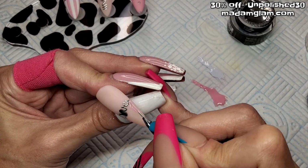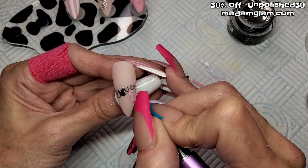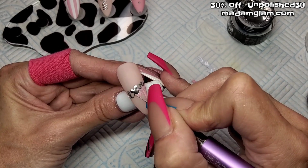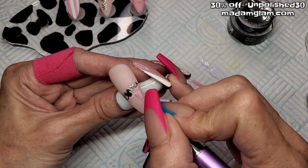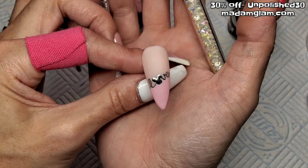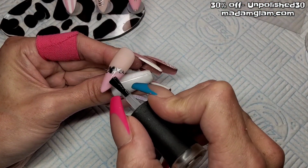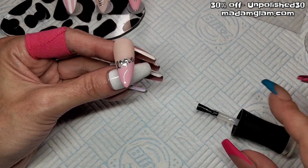So I'm just going to paint the bottom half of this now. I've seen, especially Home of Diva, she does this a lot. She paints the bottom half under the word love, and I just think it looks really effective. So yeah, quick coat of pink under this, and that's going to get cured for 30 seconds. That love word looks so much better with the chrome, doesn't it? So again, I'm going to matte top coat the bottom half of this nail as well.